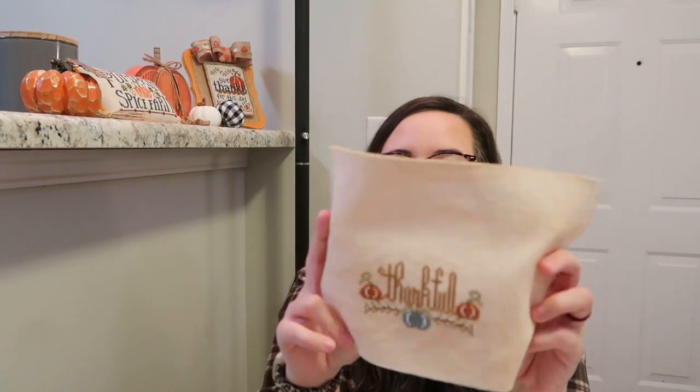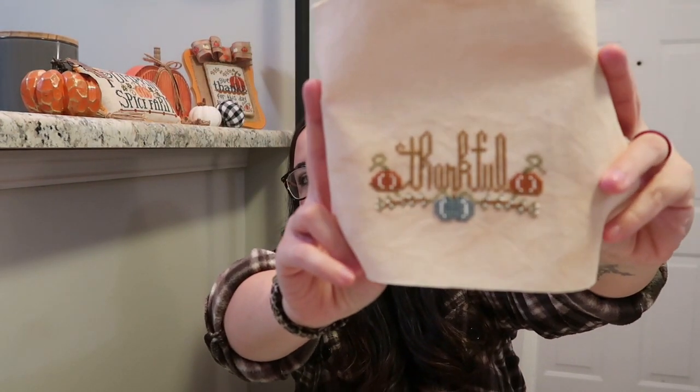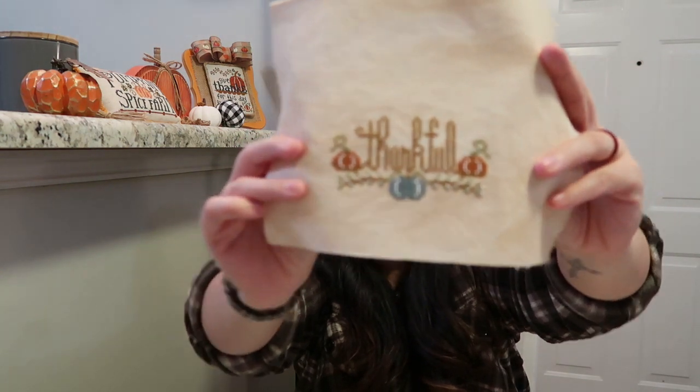Okay, so this one is the Thankful Freebie by Stitching with the Housewives, and this is on 28 count coffee tea dyed even weave. Now since it's their freebie, you can find this, of course, on Priscilla's2000.blogspot.com. And honestly, you could just probably type in Thankful Freebie or just Thankful by Stitching with the Housewives into Google, and it'll pull right up for you. See that one? That one.